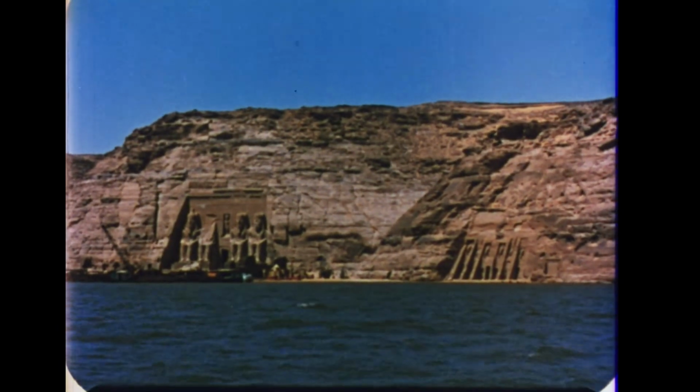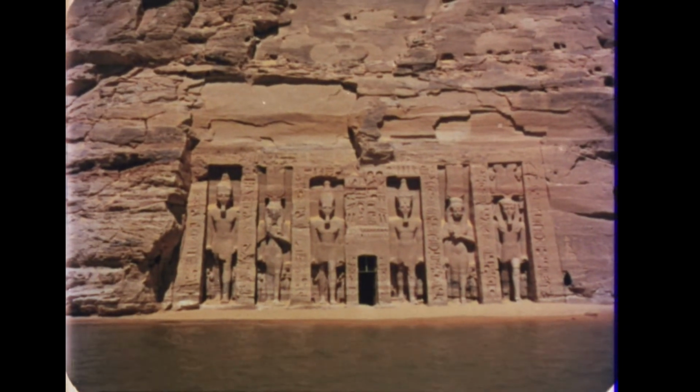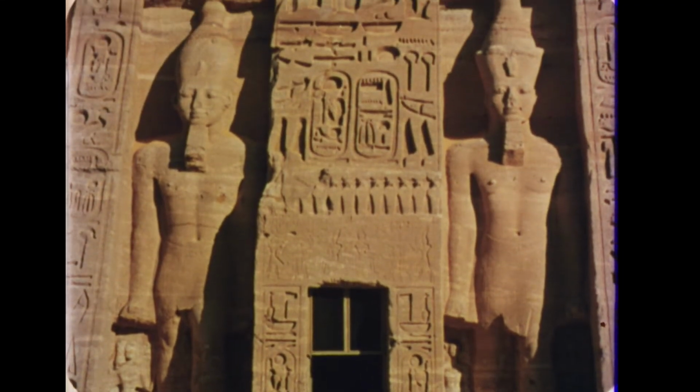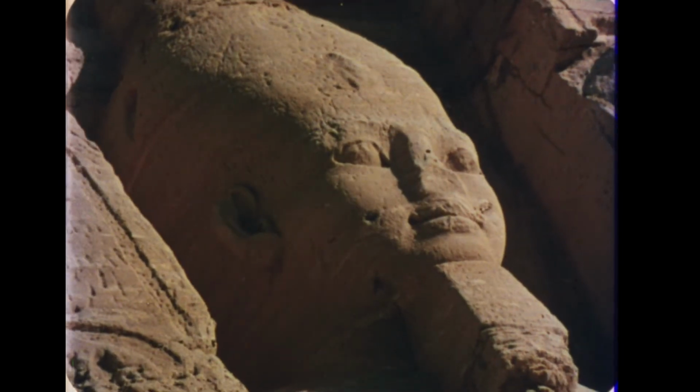The temples are located on the bank of the Nile, not far from the Sudanese frontier. The smaller one is dedicated to the goddess Hathor, and its facade is adorned with figures over 30 feet high, portraying the pharaoh Ramesses II and his wife Nefertari.